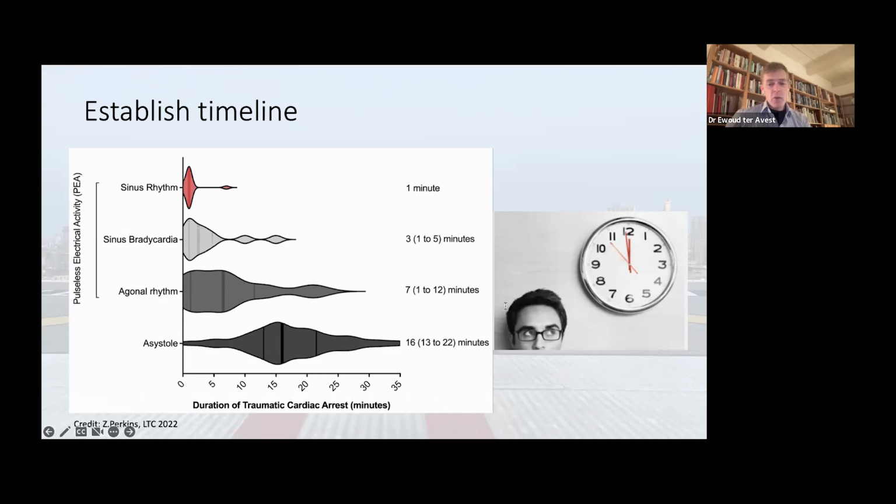So looking at the cardiac rhythm can help decision-making, as the rhythm deteriorates in a time-dependent manner, as you can see in this graph. And this is very helpful. As many of you will know, it is often very hard to establish an accurate timeline straight after arrival on scene in these patients.